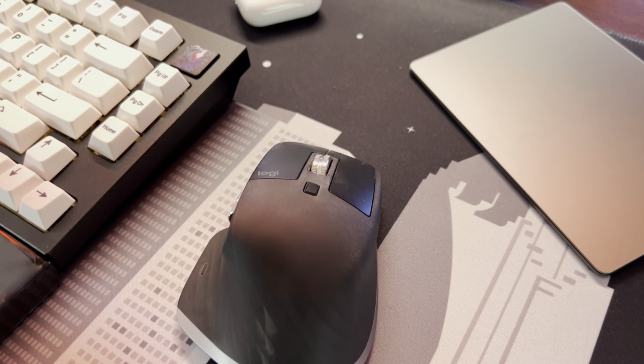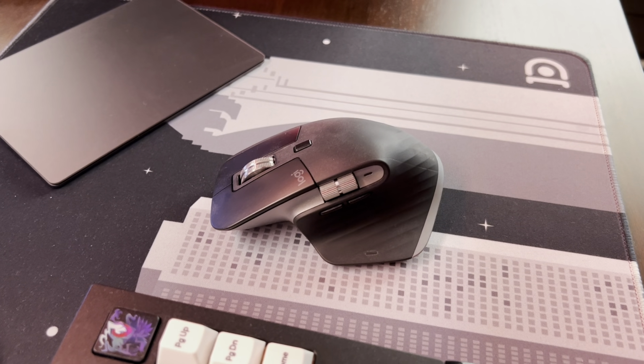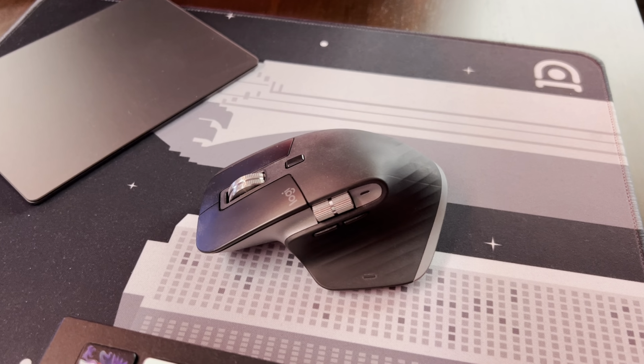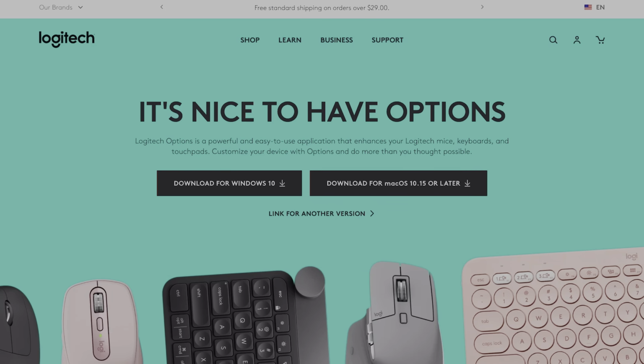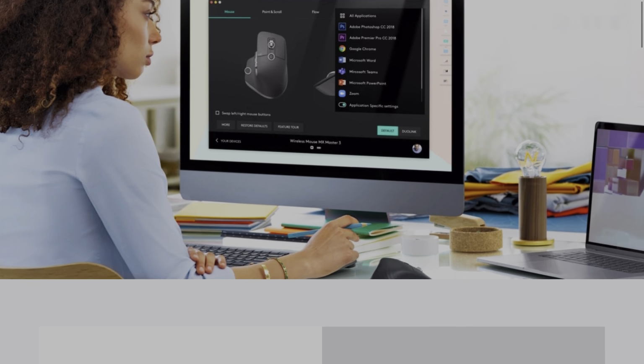Logitech has a software where you can assign each button on the mouse to any action you like it to do for a nice shortcut. I personally like to assign some buttons to copy and pasting, as well as opening the Finder and Launchpad on Mac. This mouse is compatible for both Mac and Windows and is the perfect partner to the Logitech MX Keys if that's your keyboard of choice.